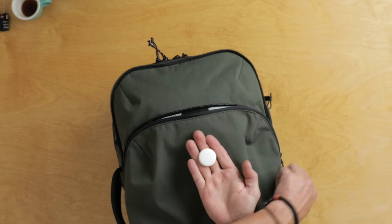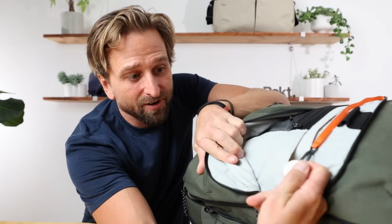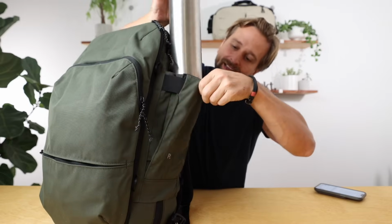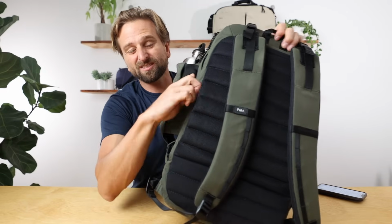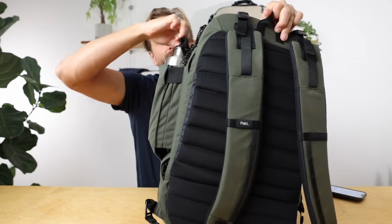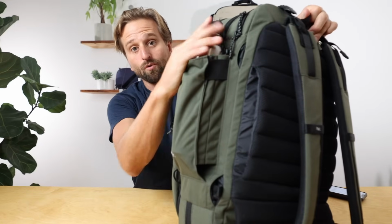Now, if you have an AirTag and you want to be able to track where your bag is at all times, there is a secret pocket down in here, way down deep in there, that your AirTag will be securely stored in. There's also a water bottle compartment right here on the side. See how this spreads with some elastic right here, as well as having a leash that you can pull right over your water bottle so it doesn't fall out when you don't want it to.